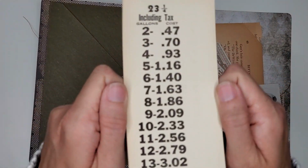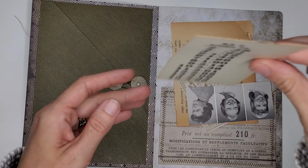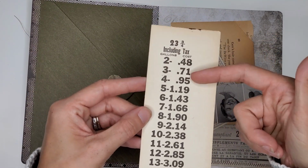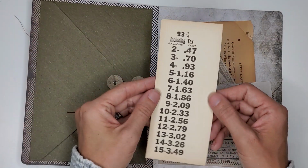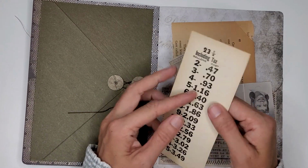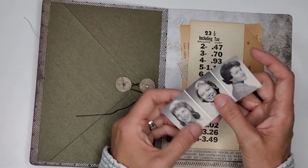This is an old gas tax card. So in the old gravity-fed pumps, they would have stuck this in so that you would know what your gas tax would be, since it would change. They didn't have digital things then. So they put different cards in based on what the tax was, which I thought was cool. So each of them will have one of those.